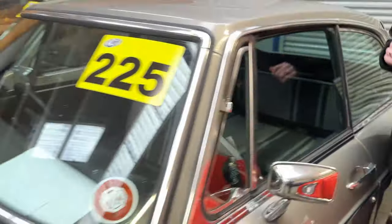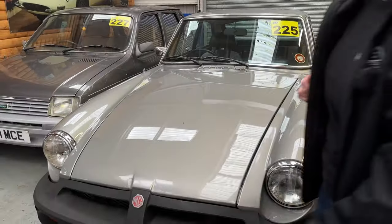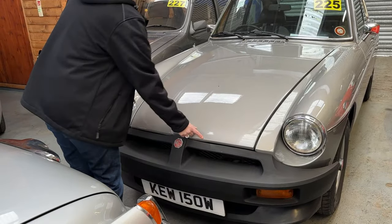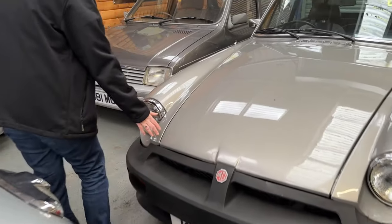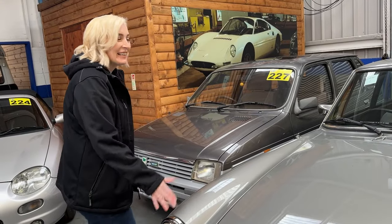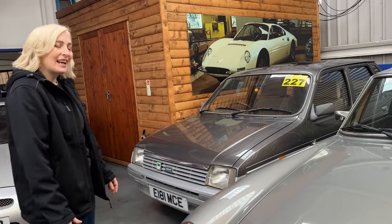See if we get much through the reflection. We'll try. It needs a little bit of TLC. I'm looking around it now, but that's perfect. That means you can drive it without worrying. Little bits here and there. But on the whole, it's kind of the level that we like, to be honest. We don't like anything too precise. You can park it at a supermarket and not worry about it.